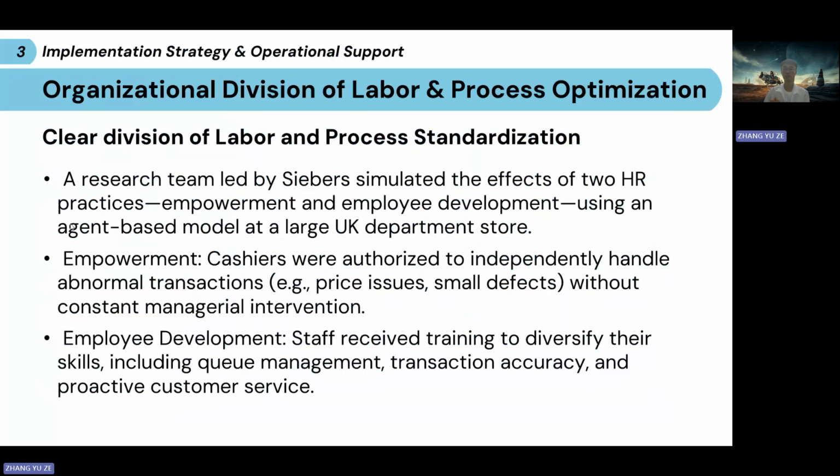For empowerment, cashiers were authorized to independently handle abnormal transactions, price issues, and small defects without constant managerial intervention. For employee development, staff receive training to diversify their skills, including check management, transaction accuracy, and proactive customer service.